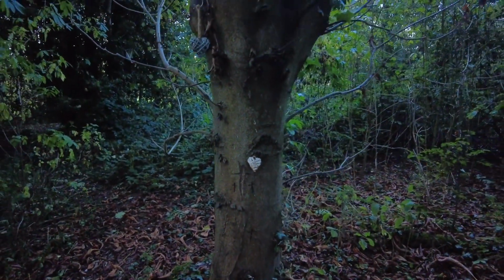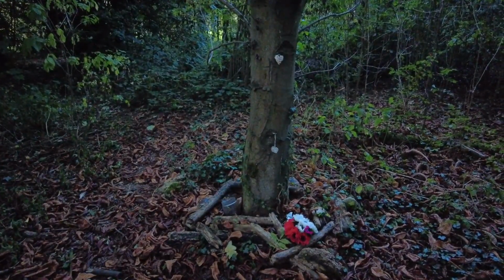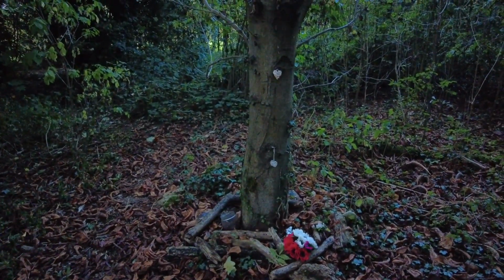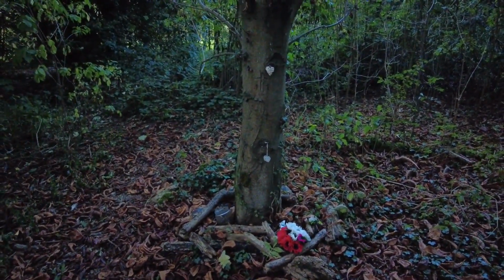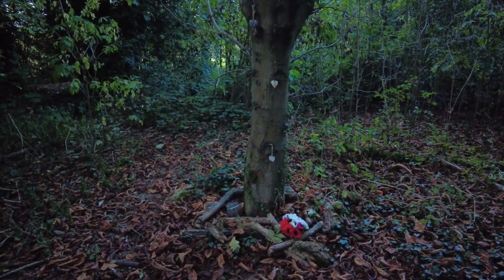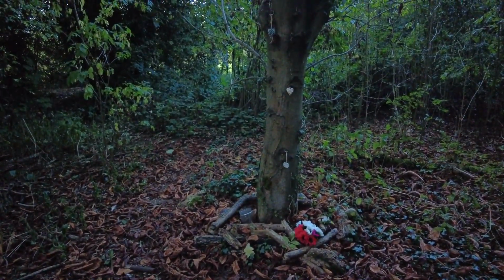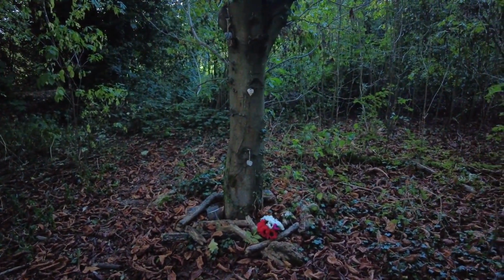So is this where the ashes are? My guess is they were an elderly couple that used to smooch under this very tree, maybe. As teenagers, hiding away from the parents. And this has always been their spot. And it's quite possibly where their ashes are. There's always fresh stuff here, so members of the family must bring stuff here. So that's my guess as to what this is.